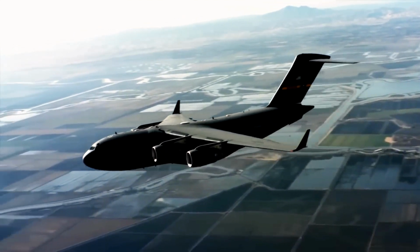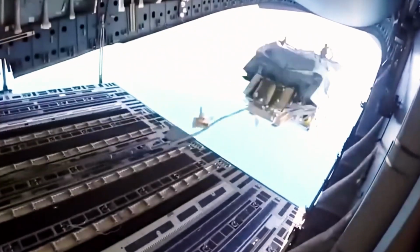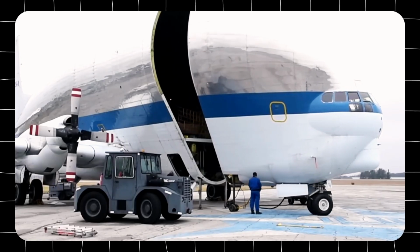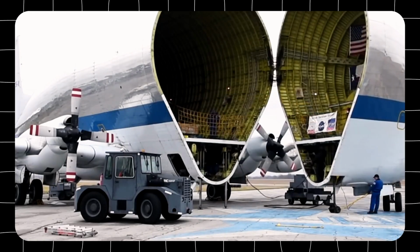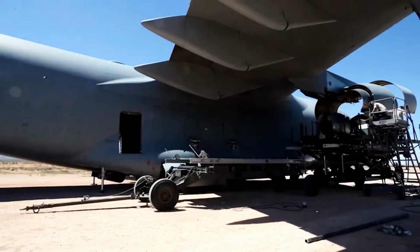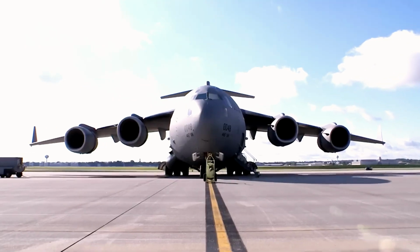It can haul massive loads across continents, deliver supplies, evacuate the wounded, and even airdrop cargo mid-flight. Its roots trace back to the 1970s, when the Air Force sought a replacement for aging cargo planes. Boeing and McDonnell Douglas competed to build the next big transport aircraft, but after a canceled contest, the Air Force ultimately selected McDonnell Douglas's C-17 design in 1981.